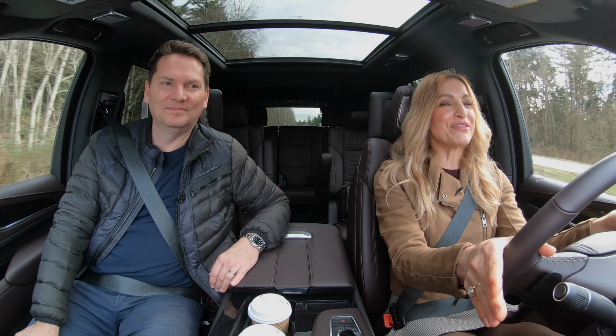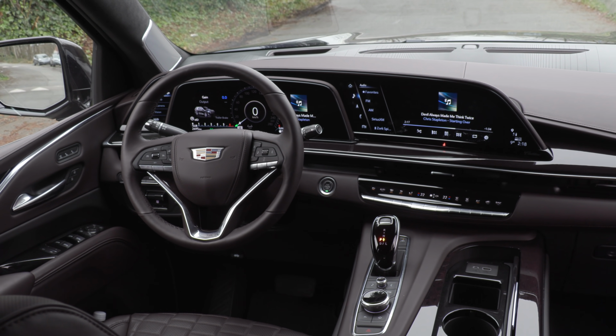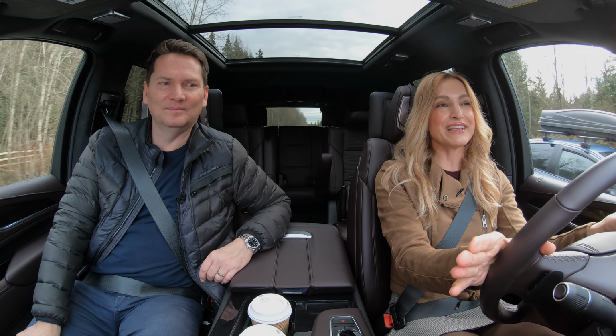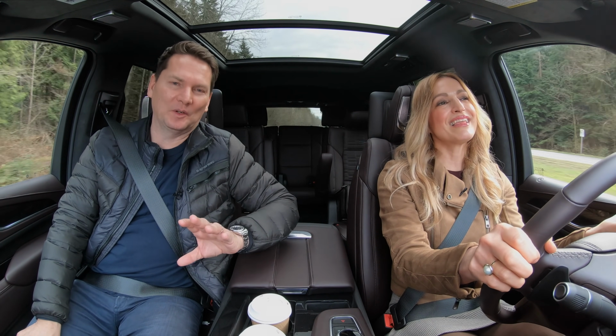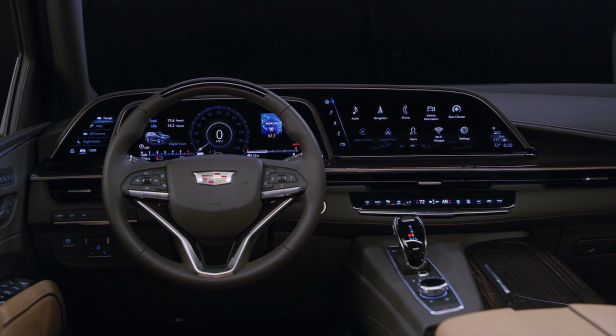We've got to get into the showstopper in here, the 38-inch curved OLED screen. And this is brand new. Cadillac is the first to put this in a vehicle. It's not really 38 inches. If you add all three screens together, it makes 38 inches. But it's not really one screen. But it's pretty impressive. It really is.